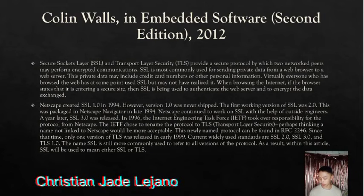According to Colin Walls in Embedded Software, 2nd edition, 2012, Secure Socket Layer (SSL) and Transport Layer Security (TLS) provide a secure protocol by which two network peers may perform encrypted communications. SSL is most commonly used for sending private data from a web browser to a web server. This private data may include credit card numbers or other personal information. Virtually everyone who has browsed the web has at some point used SSL but may not have realized it. When browsing the internet, if the browser states that it is entering a secure site, then SSL is being used to authenticate the web server and to encrypt the data exchange.